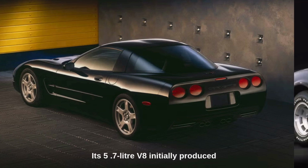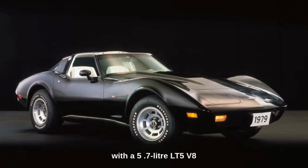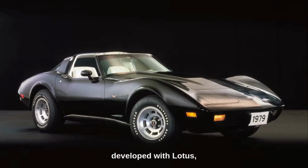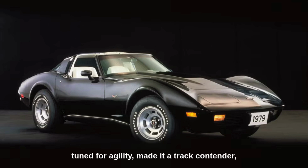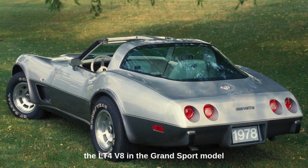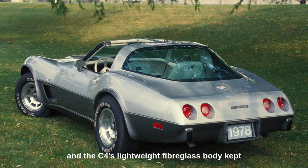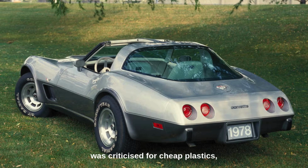Its 5.7-liter V8 initially produced 205 horsepower, but by 1990, the ZR1 variant, with a 5.7-liter LT5 V8 developed with Lotus, churned out 375 horsepower, hitting 60 mph in 4.4 seconds. The C4's suspension, tuned for agility, made it a track contender, though early models suffered from a harsh ride. By 1996, the LT4 V8 in the Grand Sport model pushed 330 horsepower, and the C4's lightweight fiberglass body kept it competitive. The interior, while improved, was criticized for cheap plastics, a weak spot noted by enthusiasts on X.